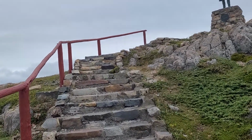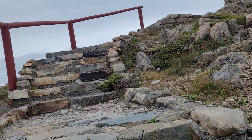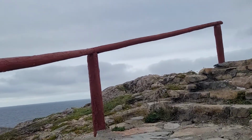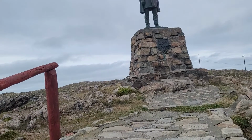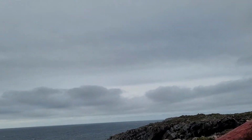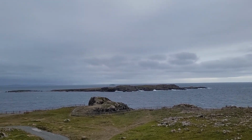The ship in the museum was really, really interesting. It was like the mast stood 76 feet high. And then there was the crow's nest on top. I couldn't even imagine. I could not even imagine being up in that crow's nest. John Cabot. This is where he landed. A magnificent view.